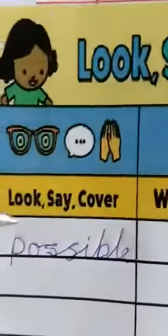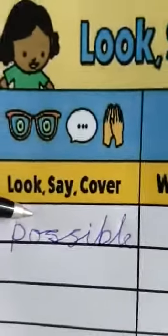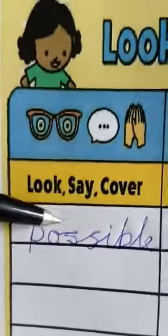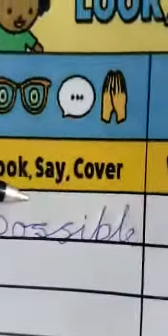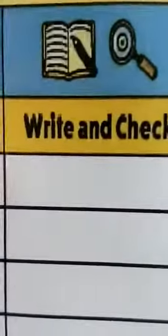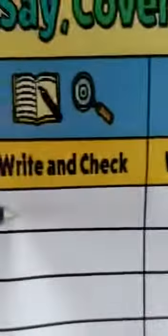So you can write down the word in the first column. Possible is the first one. Look at it, say it, look at any patterns or any double consonants, and then cover it up and check it 3 times in the 3 columns. So possible, keep saying it.